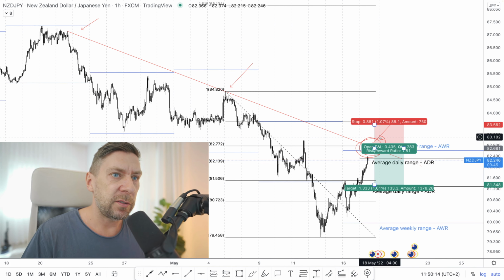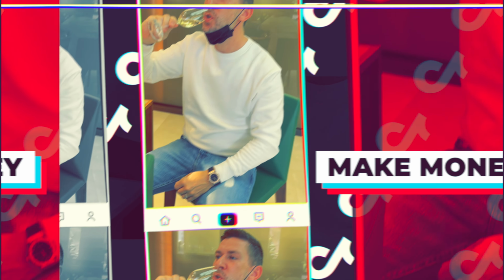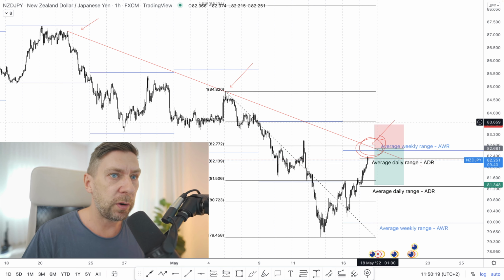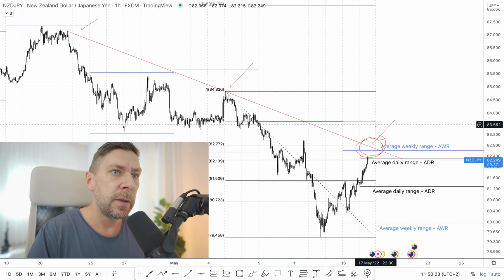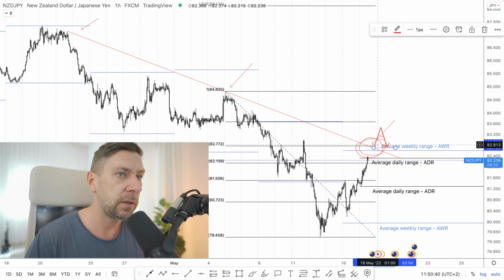If price breaks this trend line, I don't know if you have seen on TikTok, I show a lot on TikTok my trades that I use when I break and retest of trend line. When price breaks the trend line, like this, if price comes up, breaks the trend line, it more often than not comes down to retest the break level of the trend line, which is this horizontal level. So if price goes up there and it comes down, it often comes down to this area.